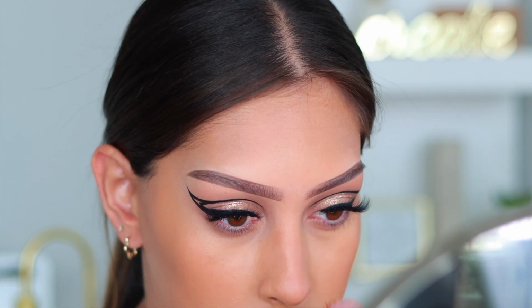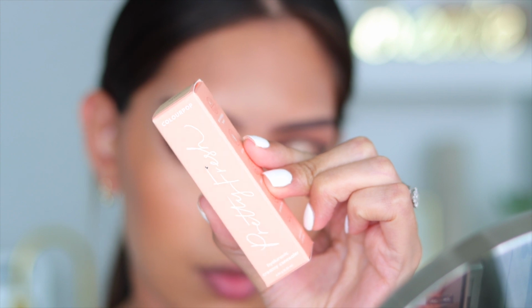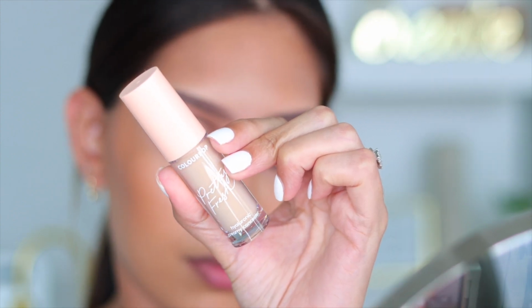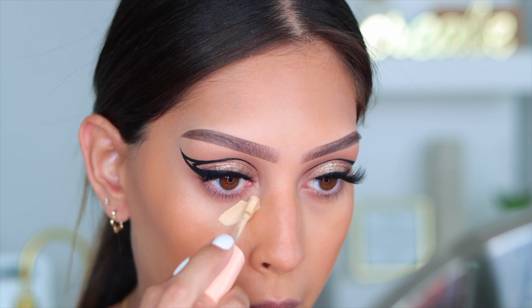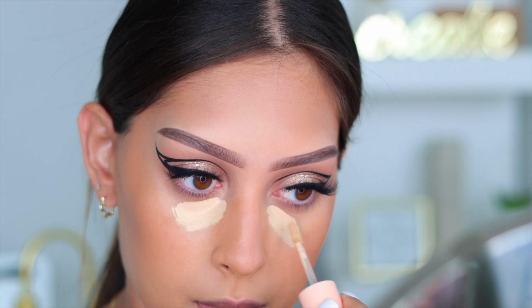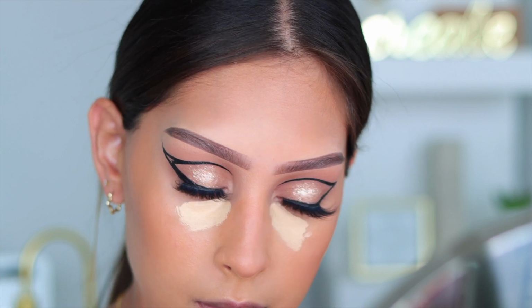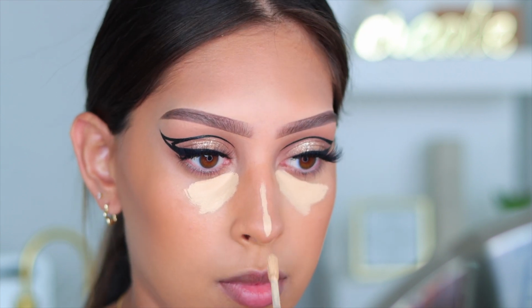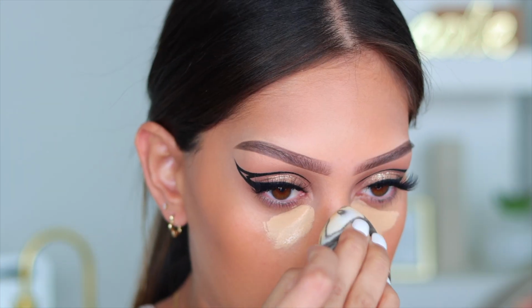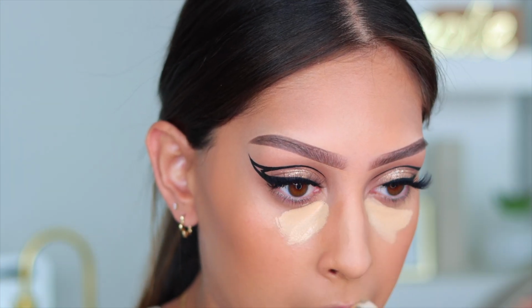As far as concealer, I'm going to be using the ColourPop Pretty Fresh Concealer in the shade Light 45W. This concealer is bomb, you guys. It had really great coverage. The concealer actually has more coverage than the foundation, in my opinion. It is just beautiful. The combo together is phenomenal because the foundation is more lightweight, so the concealer kind of compensates for the coverage that the foundation doesn't have.